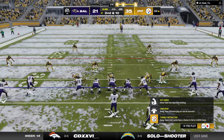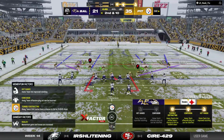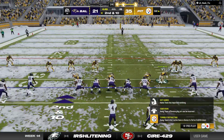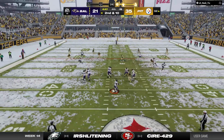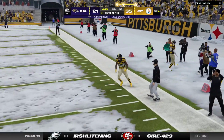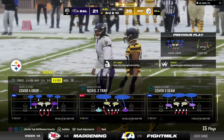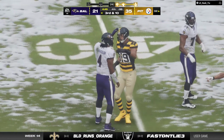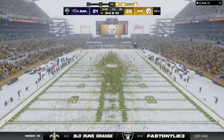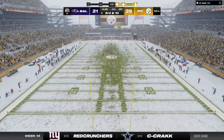Okay, break. Here's 2nd and 10. Ready. Richardson looking to throw. Throw out wide is incomplete. Well, it looked like a march to the end zone has hit a momentary roadblock with that incompletion. No need to panic. They just got to come up with a high percentage play call and see if they can get their offense back on track.